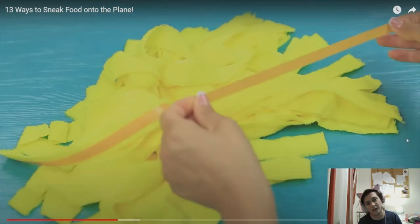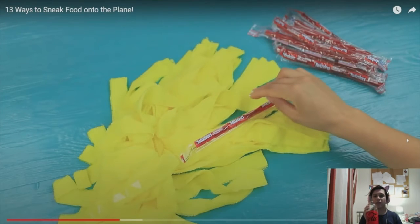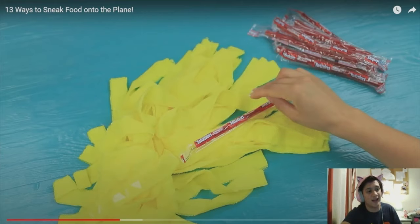Attach double-sided tape to the fringe and fasten wrap licorice to it. That's not licorice. Oh no, it is licorice. Never mind. Again, why you don't take a mop on a plane? Okay, you go on the plane to get to another country, not to go and clean the plane for them. They have workers to do that anyway.